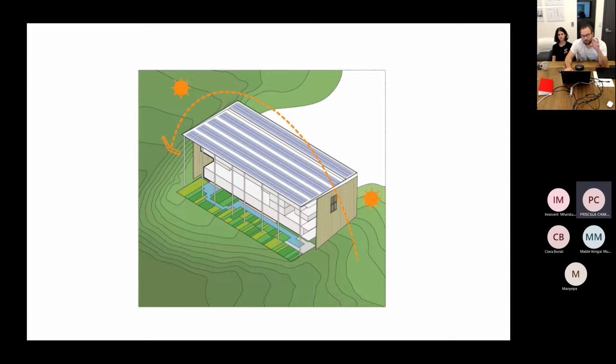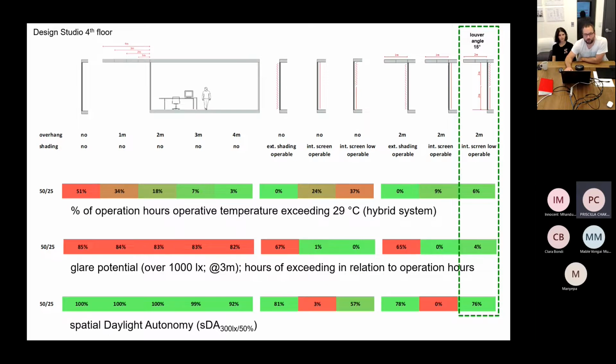So this was kind of the design, the masses and the look of the building. And then we went to the interior. Our team did different strategies of what is the right combination of overhang, external shading, internal shading, no overhang, half and half, screens, larger overhang, and we compared it all with the percentage of operation hours where we exceed 29 degrees. So this is thermal comfort.